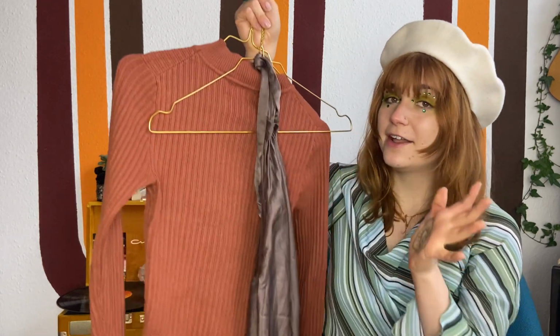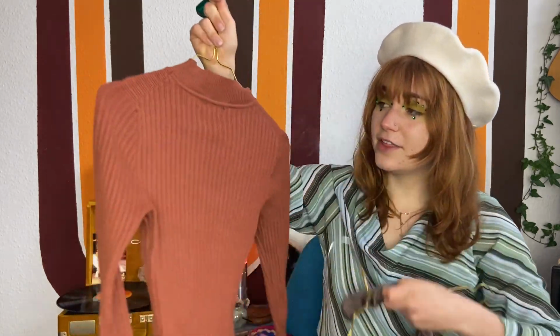So as said before, turtlenecks were also amazing for layering. I personally love to wear summer tops, and I love to wear them in the winter as well. And what I do, I just put on a turtleneck underneath it. And that is exactly what I did with the next outfit. So I combined these two shirts. First of all, this turtleneck.